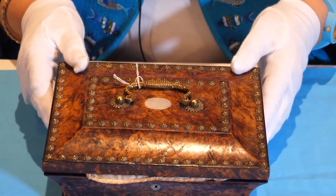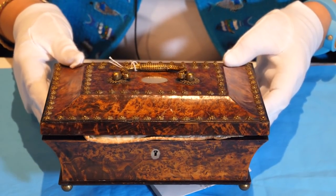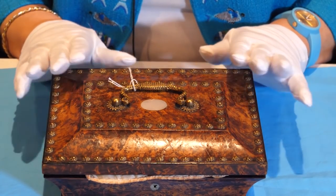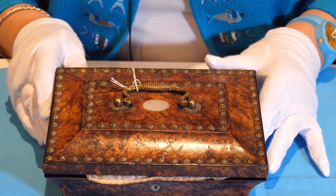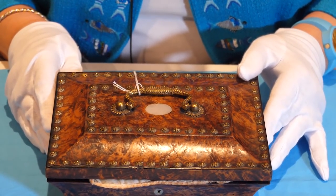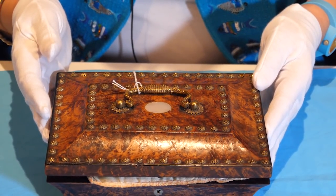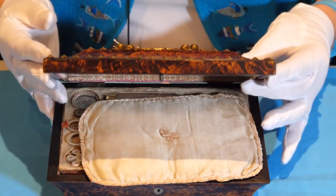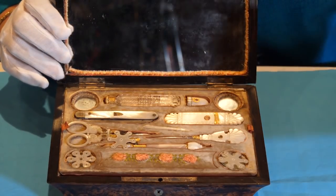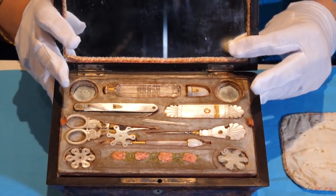This first one is called the Palais Royale French needlework box, and it dates from about 1800. So at the time this was made, Marie Antoinette had already lost her head. George Washington might have still been alive, but certainly Adams and Jefferson were still around. Nevertheless, that gives you an idea of how old this piece is. It does come from France, and it is fitted inside this burled wood with this wonderful little satin cover, a lovely mirror here, and then incredible needlework tools.